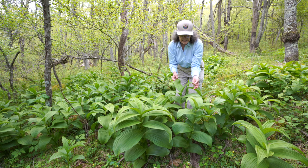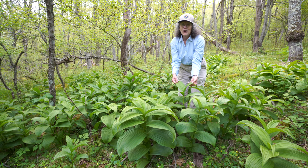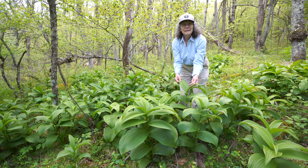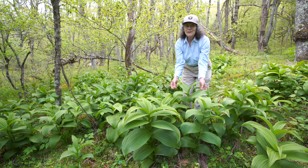This plant, like many plants, speaks the language of chemicals, and it needs to keep itself safe. These eye-catching leaves surely attract the attention of anything that is grazing. And so there were times when the settlers in this area would have cattle and horses, and when other forage ran out, they would have to resort to eating false hellebore.